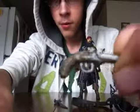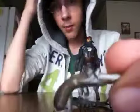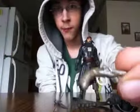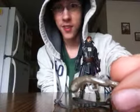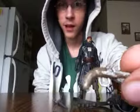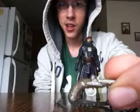snub-nosed pistol. And they all look like they've been fired, so it looks weird. Like in the games, they've all looked like they were fired, even though they clearly weren't. They were aiming at someone's face. They weren't. The hammers weren't pulled back. You need to, Ubisoft, you need to work on that.